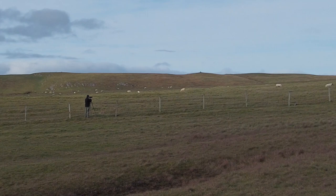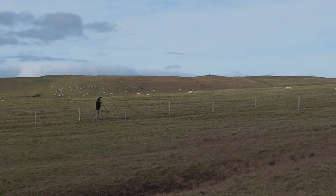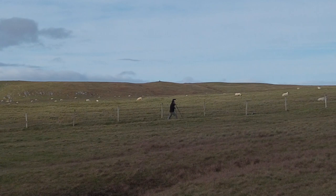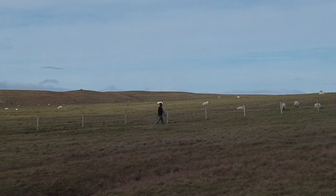Corinne really wants to get a shot of some sheep in the field, just sort of hanging out. And she's not had a lot of cooperation by the sheep. She's getting a lot of sheep bum and not much of sheep face. So she keeps trying to sneak up on them to get their shot. We'll just have to see if she got what she was after.